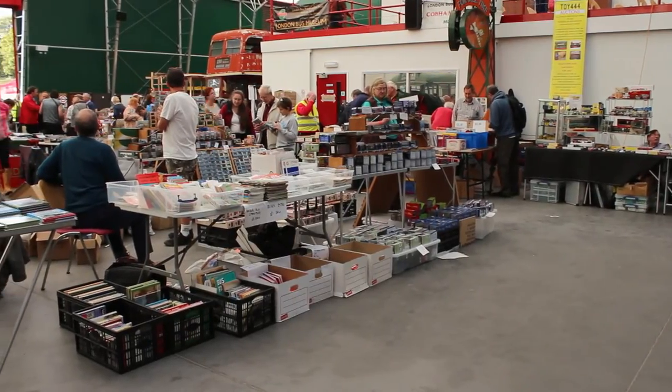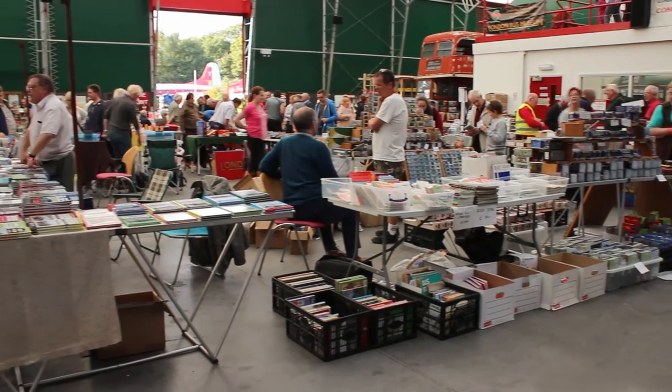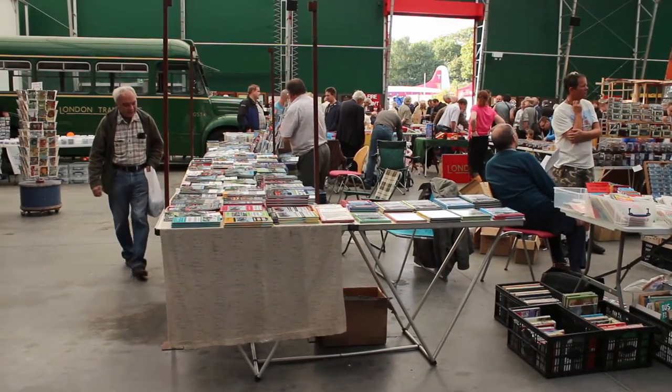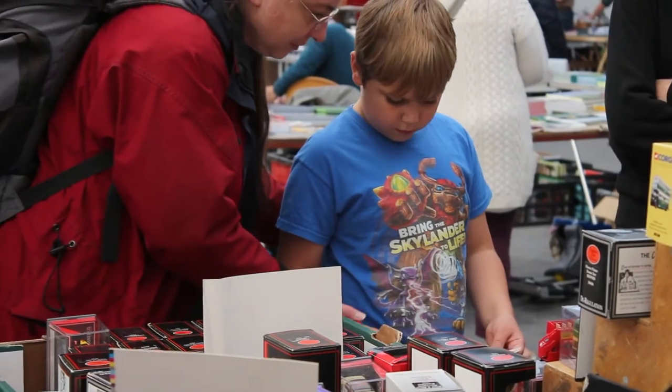Today, the large floor space vacated by the running vehicles has been put to good use. All sorts of memorabilia, books, models, maps, timetables, even bits of bus are here for sale. Something for every anorak.